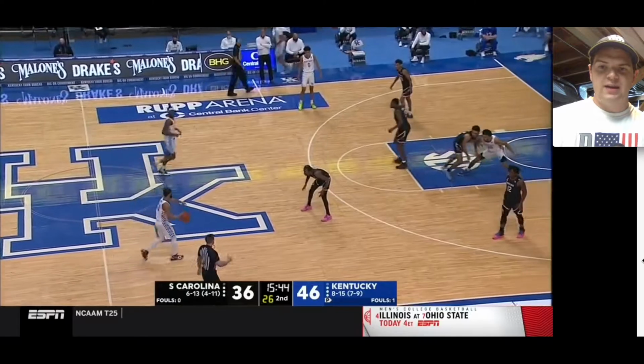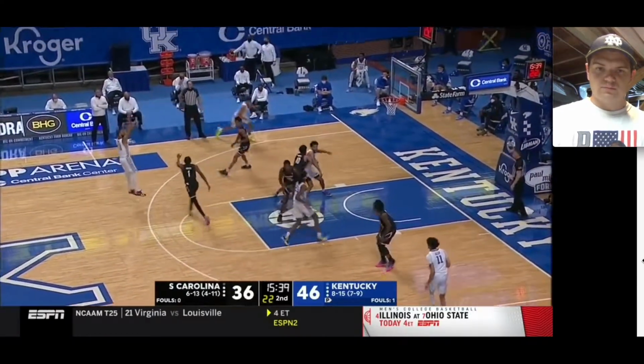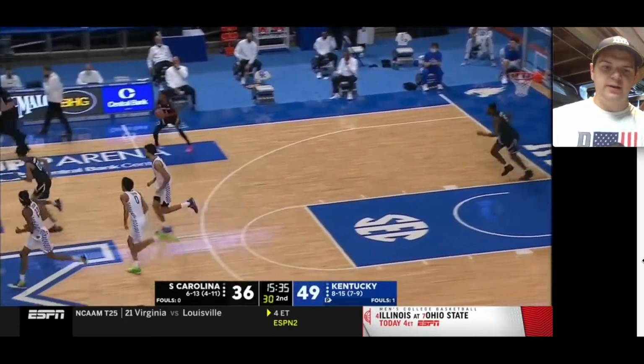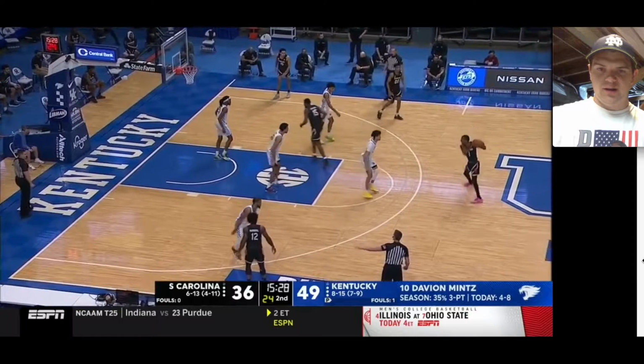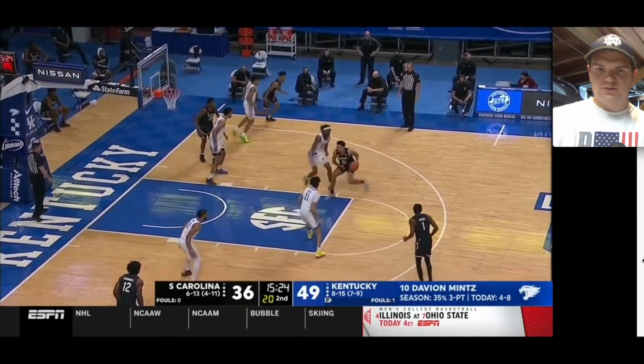Davion wanted to push that. Nice screen from Jackson leading to the open 3. The pace in this game has been very, very fast, especially in the second half. See what Jackson does here.